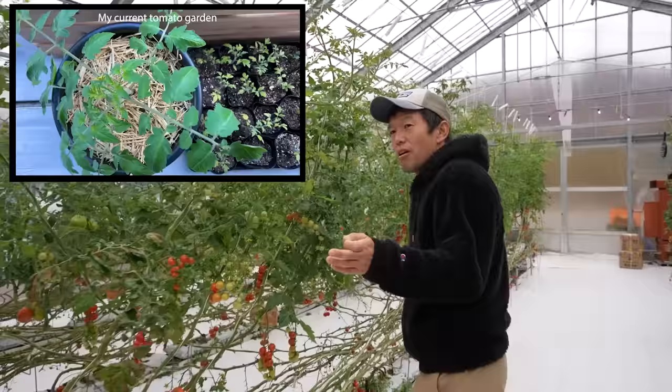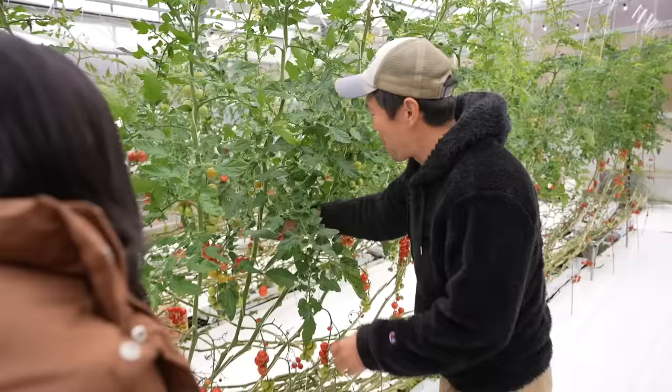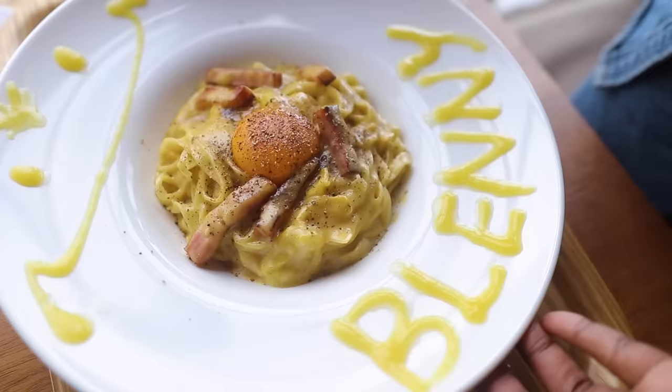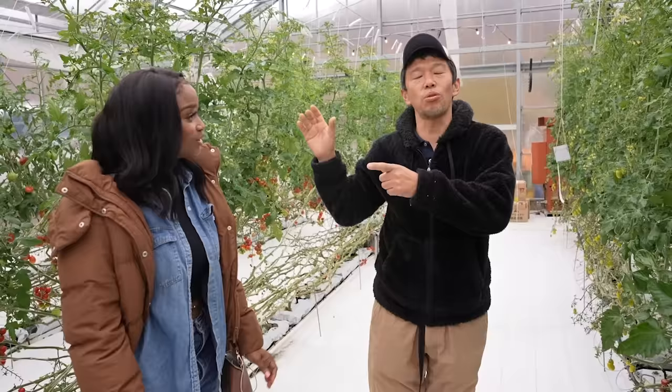Oh, I have many tomato plants. Oh, okay. Please taste it. Very special. Very sweet. I imagine if I make tomato pasta and eat beside the tomato, it's more delicious. Thank you.